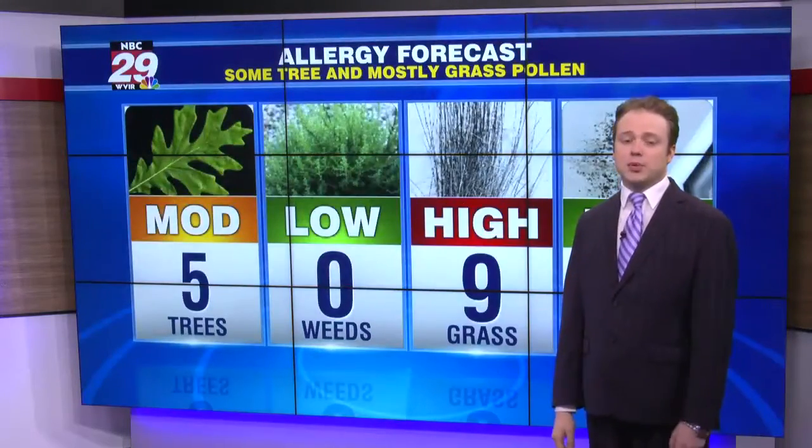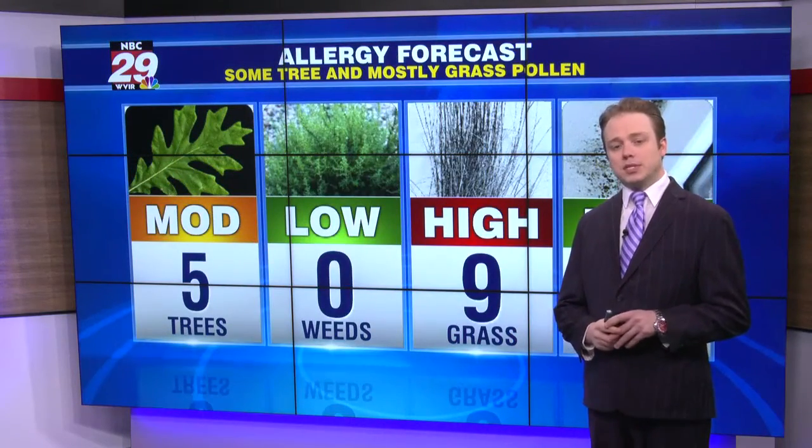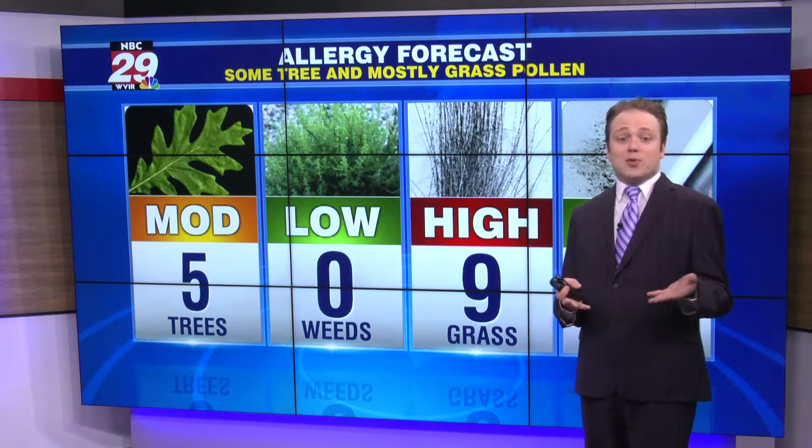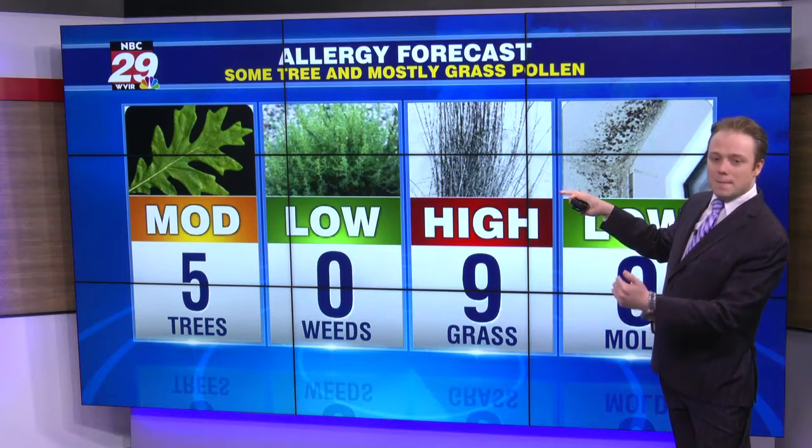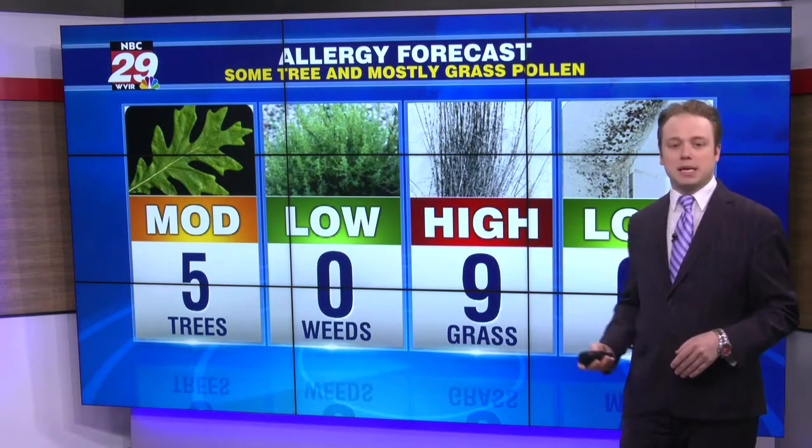Allergy report, well, we'll be dealing with temperatures on the warmer side, so grass is going to be growing this week. So high levels of grass pollen for the rest of May into June. We are now past the peak of tree pollen, though.